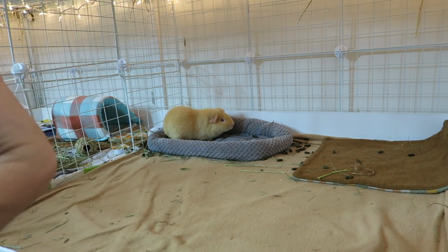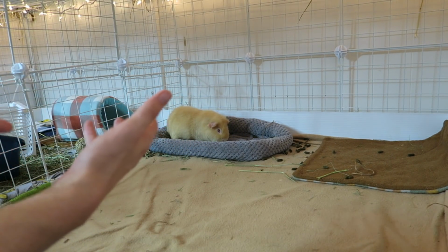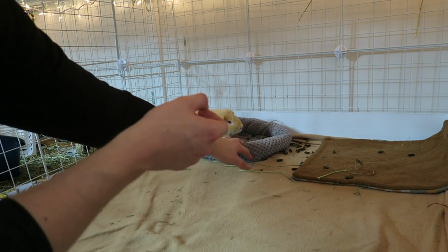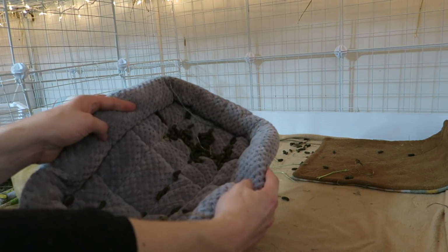I think maybe if the opportunity presents itself for me to have a baby male, then it will work for me to bond him with that baby. I just don't feel comfortable with bonding him with any other male pig that's older than a baby. Look at all the poops that he did in here. Makes my life so much easier.